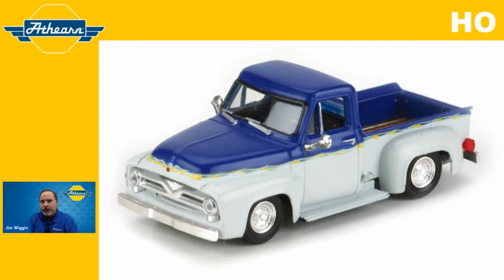So these little models have been extremely successful for Athearn. In fact, the one that you see on your screen now is actually available. If you're into this late 90s, early 2000s era custom paint job, and you want to add this to your 90s, 2000s era layout or module, the item number that you need to have for your dealer is ATH 26466. Again, that's ATH 26466.